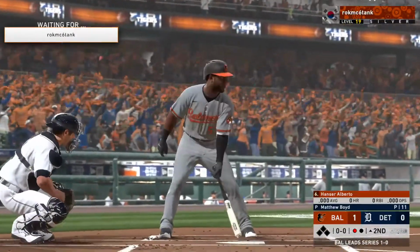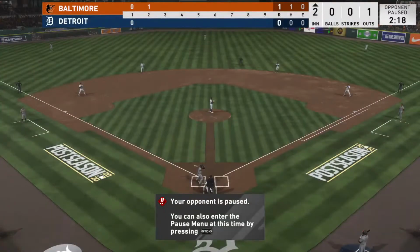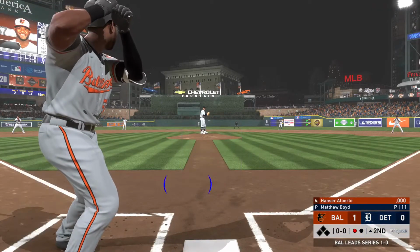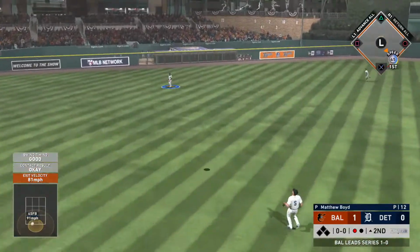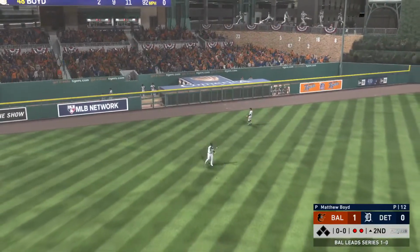And digging into the batter's box will be Hanser Alberto. 1 run in and 1 gone so far this inning. Now here's the pitch. Skied in the air to straightaway left. Cespedes is there. And that's the second out of the inning.